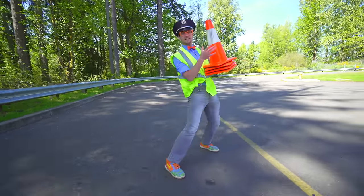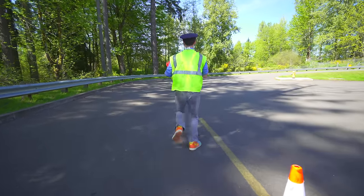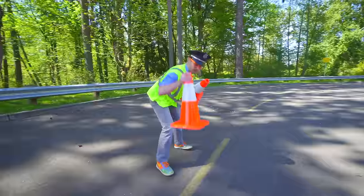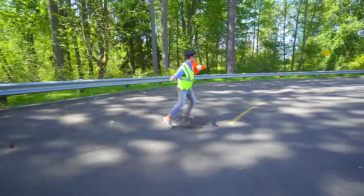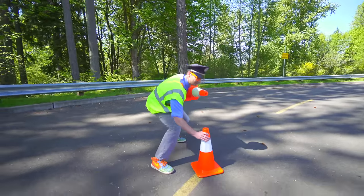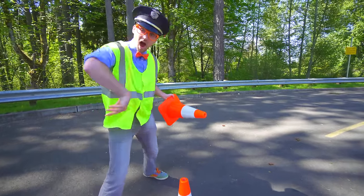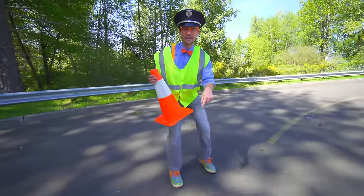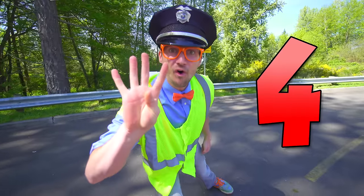Okay. Let's take the 4 road cones and put one right here. Let's put the second one right there. 1, 2. And let's put the third one right here. 1, 2, 3. And we got one more. Okay, how about right here? Ready? Yeah. 1, 2, 3, 4.